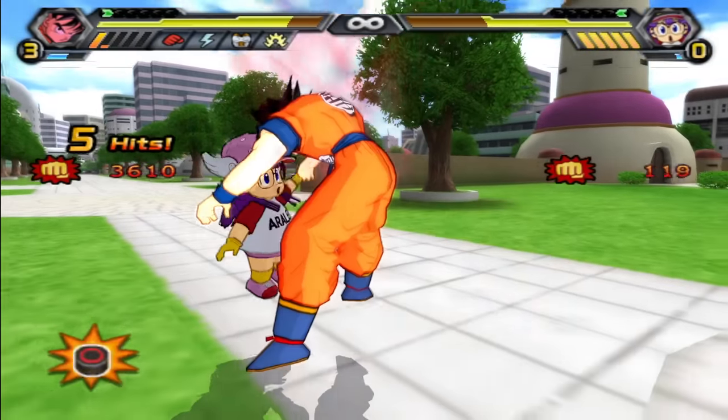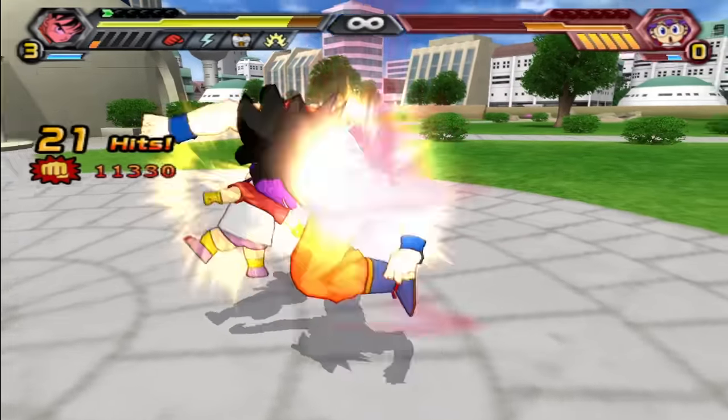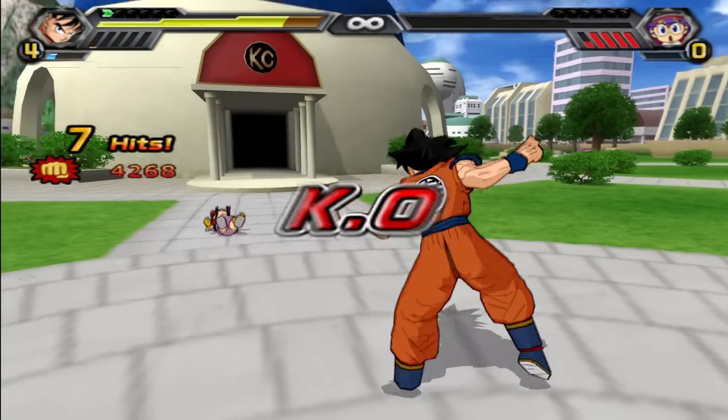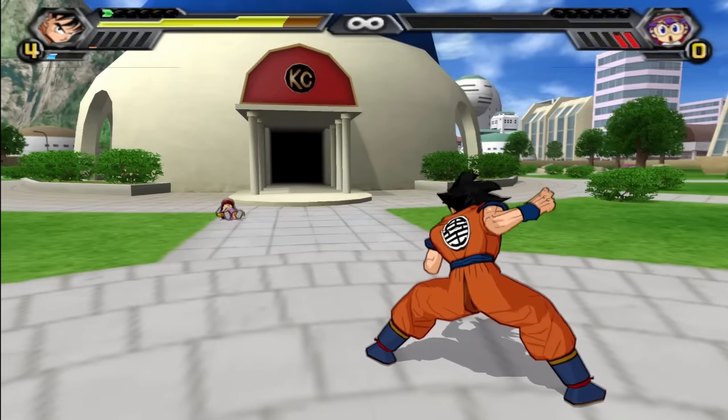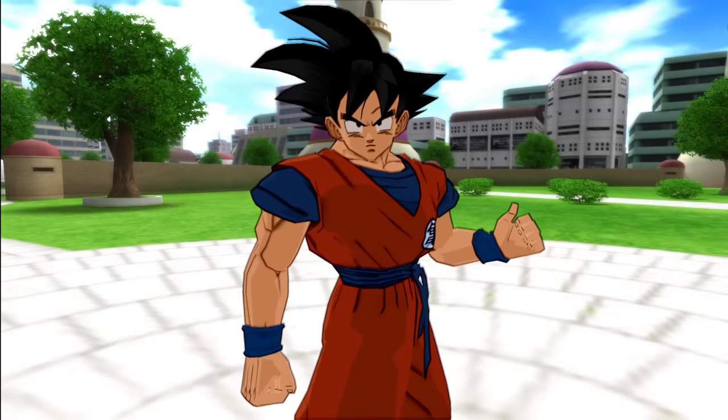Hold on, Arale. Look at this. I got a dumbass looking like a bobblehead. Look at this. She should be on the dashboard of my car, bro. Damn, that was just a wacky combo. Kaioken! We are really taking this early go. Wow, she died quick. I wasn't even looking at her health bar. It's called hard work. Ooh! Tell him to work harder.